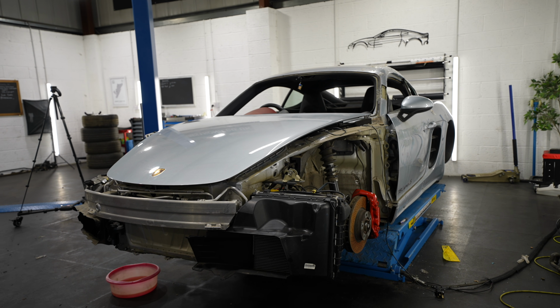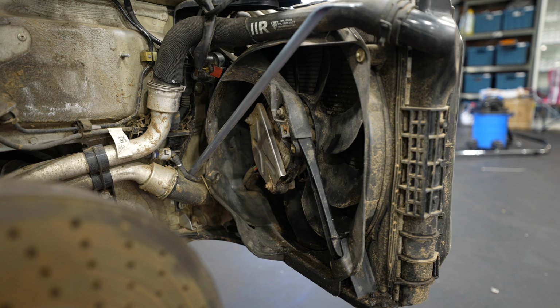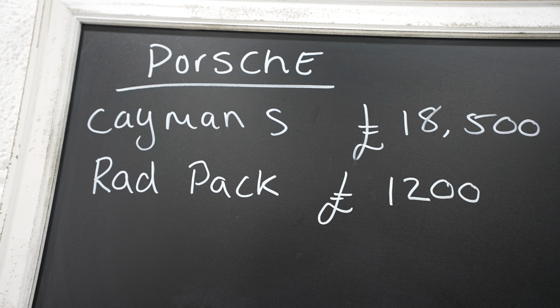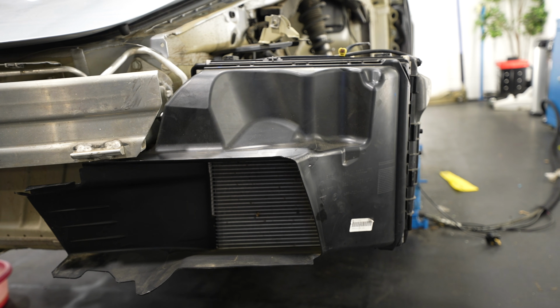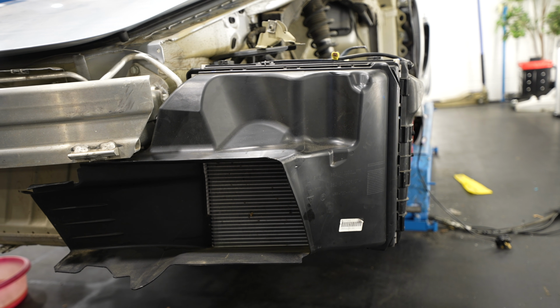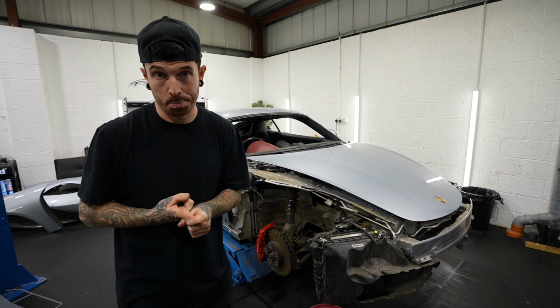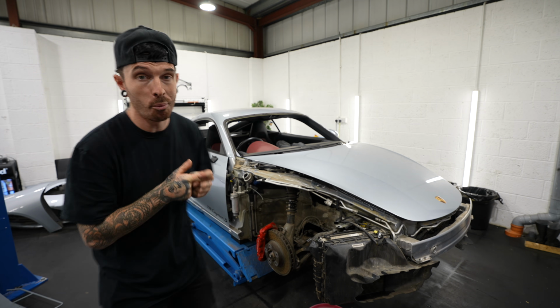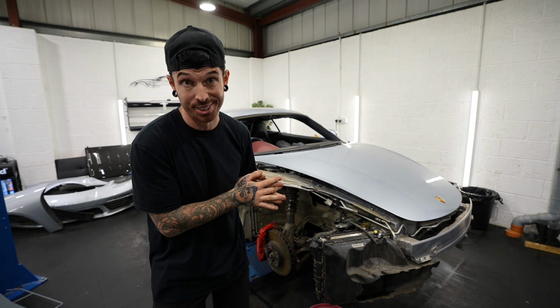Now, despite the damage on the Porsche and the little hiccup we had in the last video with the radiator, we've still only spent £19,700, and that's including the car. But of course, we are going to need to replace that front radiator. So I've already learned that parts aren't cheap for this Porsche, so I've got to be extra careful when working on this thing to make sure we don't make any more mistakes like the last one.